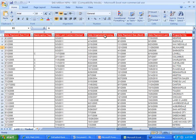And here's the date of the original closing. Again, you just see the dates. This one closed in 2001. Nothing out of the ordinary. The date payment due, first of the month for most of them. The date they last received a payment.